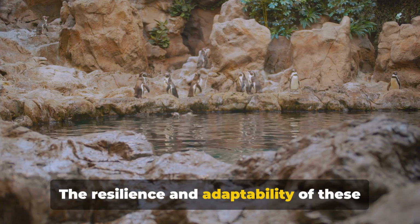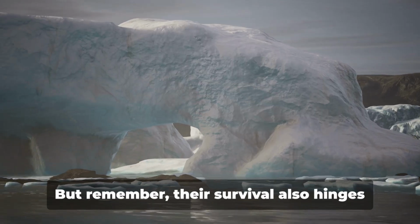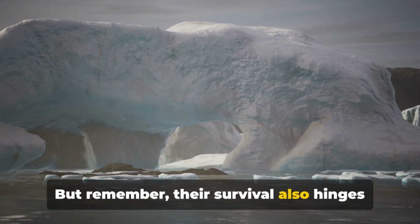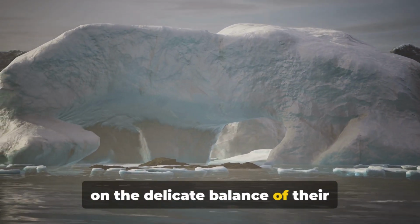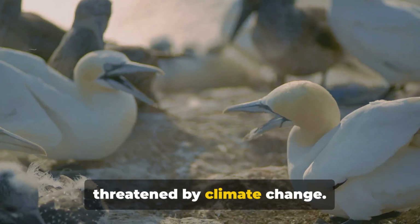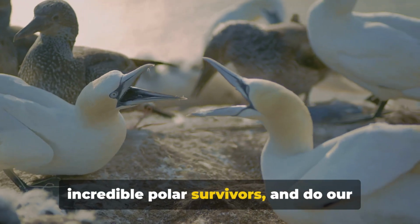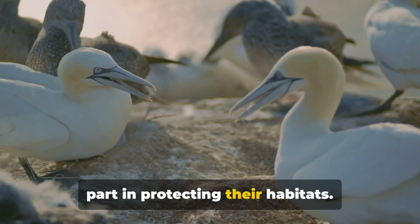The resilience and adaptability of these species are a testament to the wonders of evolution. But remember, their survival also hinges on the delicate balance of their ecosystems, which are increasingly threatened by climate change. So let's take inspiration from these incredible polar survivors and do our part in protecting their habitats.